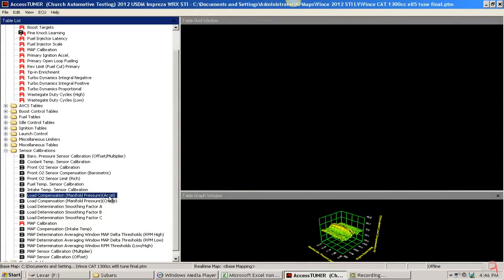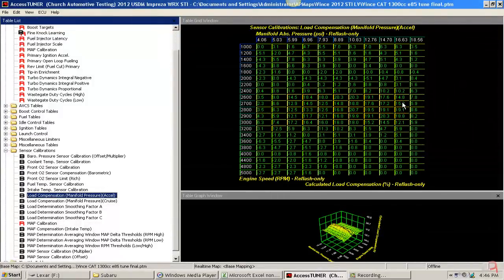And if we go look at our accel tables here, you can see now instead of adding 3 to 5% at this 1 to 2 pound range, we're adding almost 20% fuel there. And this will oftentimes be enough to correct your problem. If it's not, you may have to play with the exhaust cam timing.